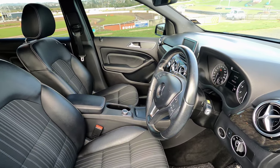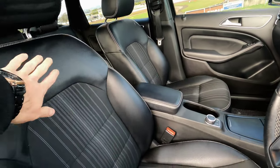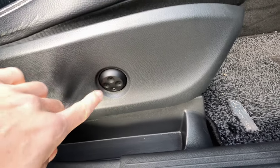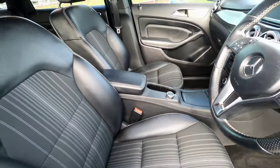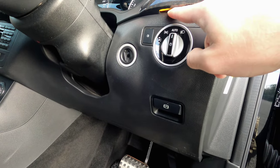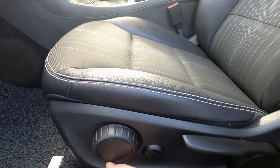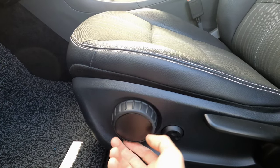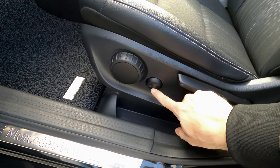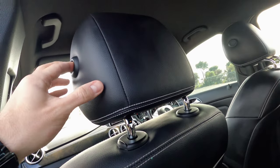Mercedes-Benz is known for great interiors design. Here, with these half-leather seats, simple yet comfortable, with an 8-way adjustment and lumbar support on both front seats. This car is also equipped with night package, adding upgraded accent lighting throughout the cabin for a warm glow at night. Also noteworthy is this passenger seat height adjustment, and again, the lumbar support electrically activated. And here is the headrest adjustment for both front seats as well.